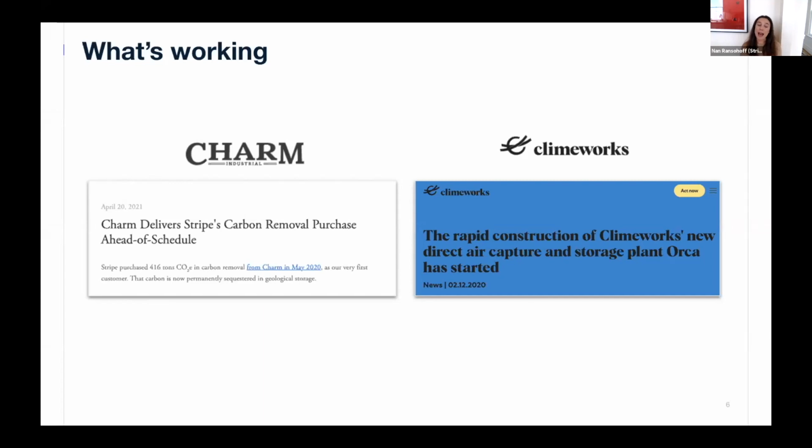And in addition, the average stage of company that applied this year is much earlier than compared to last year. And many of these companies actually formed within the last year. To us, this is really exciting because these are all leading indicators that our thesis is starting to work and this field is growing.